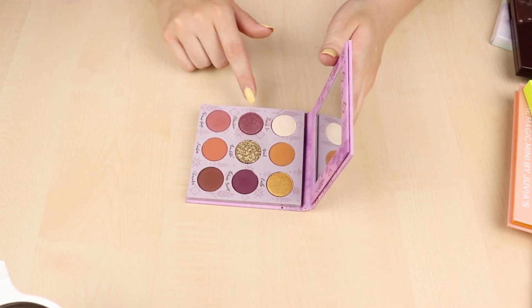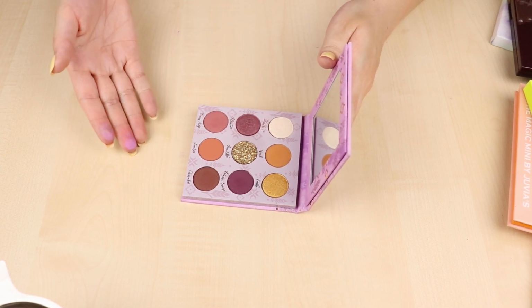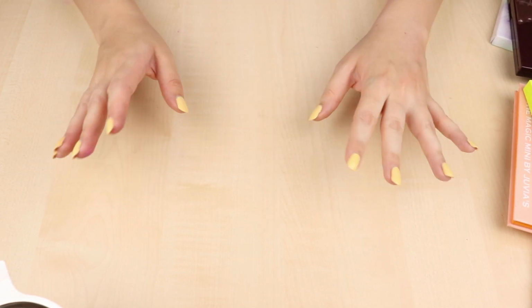I think it's really pretty. And this one in the crease is also just a really nice kind of mauve-y shade. It's a really interesting type of shade that I don't really feel like I have anywhere else in my collection. Alright, so those were basically all my eyeshadow palettes.